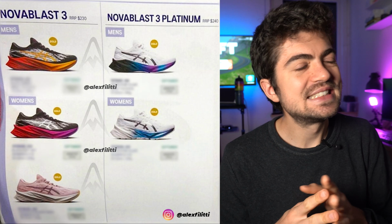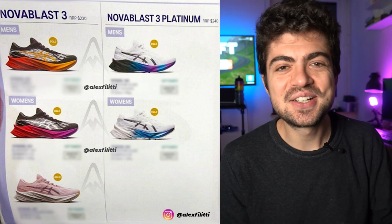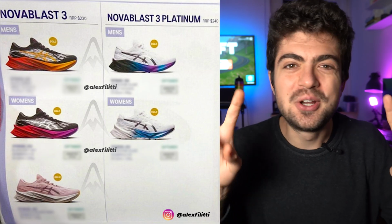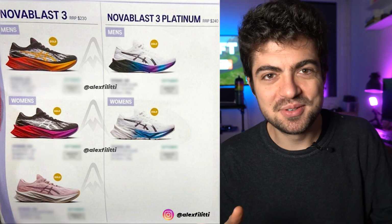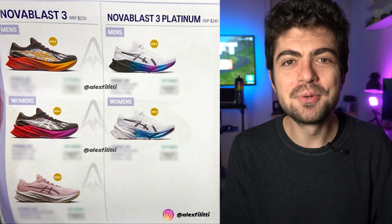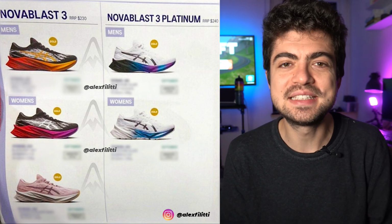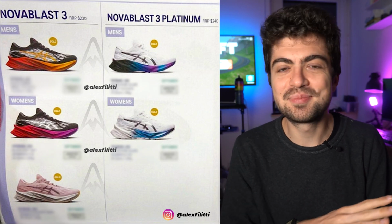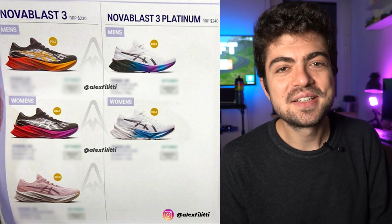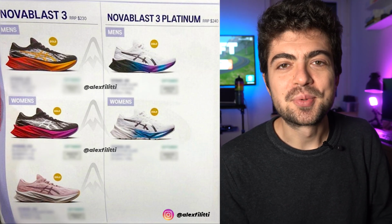Colorways are ugly. I don't like them. Should it be on the regular version? Gold, why would you do that? And platinum, maybe even worse, I don't really like them, but that's only my opinion. And tastes on the colorways are very subjective and individual, so you can disagree, and that's perfectly fine. I don't really like the colorways, but it's not the most important thing.